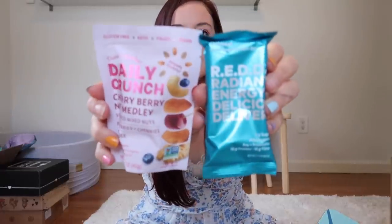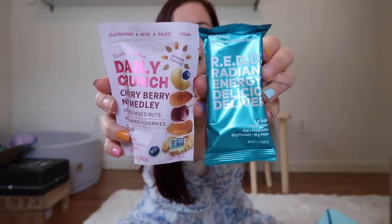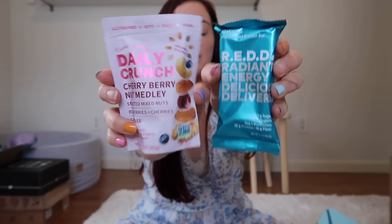Okay, we're getting a couple of random items. I think that these are the add-on items. We're getting the Diane's Kitchen Daily Crunch Cherry Berry Melody, and we're getting the REDD Radiant Energy Delicious Delivered. So these look like little add-on items just to test out. They might have partnered with these companies to get some free items, and these don't typically factor into the total cost of the box.